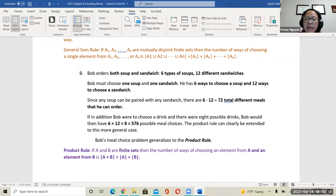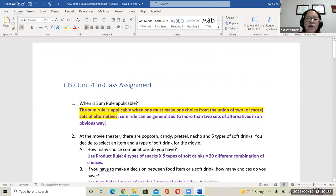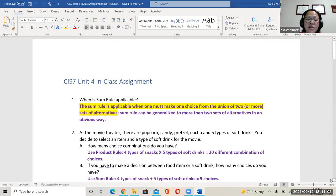So now in your assignment, the first question asks you, when is the sum rule applicable? And you can pull that from the notes. You can state that the sum rule is applicable when one must make one choice from the union of two or more sets of alternatives. So when we make one choice from multiple sets, from the union of the sets, then we would do a sum rule. We would add. And in the product rule, we know that we need to multiply. So now let's try to do number two.